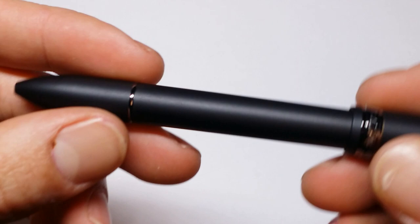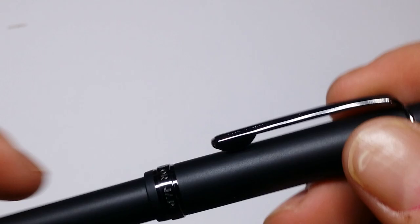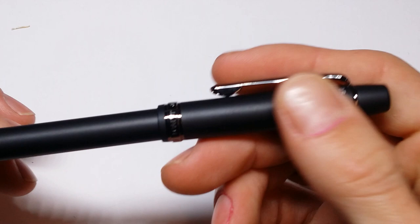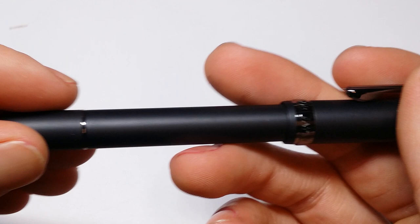So, let's look at this up close. It has the black ion-coated trim that the Imperial Black Fountain Pen does. It has a band here. It's a Sailor, Japan, founded 1911. Standard for Sailor, that Pro Gear clip. This is definitely slimmer than the Pro Gear, and it feels a lot heavier, too. It feels like it's made of metal and not resin, but as far as I know, it's resin. It's just got a lot of stuff in it. And all these are ballpoints except a pencil. I said it. I said the B word.